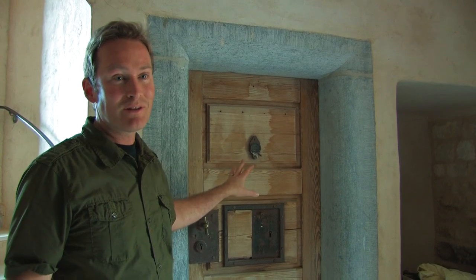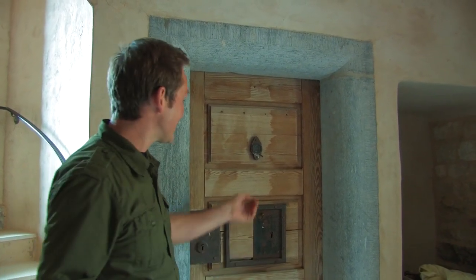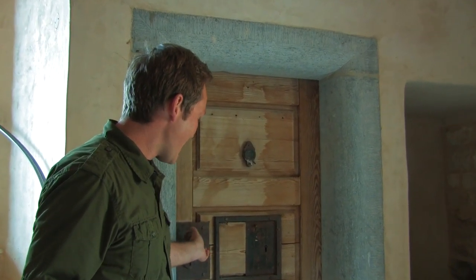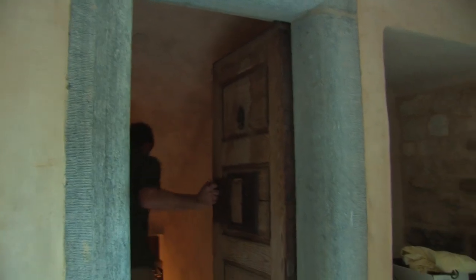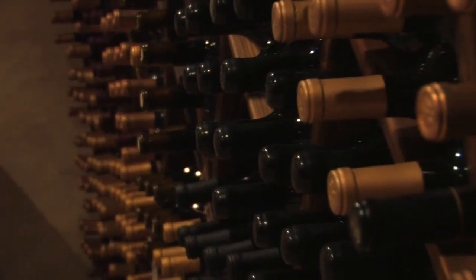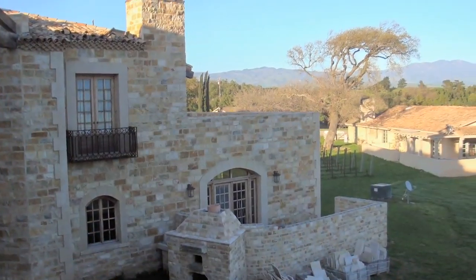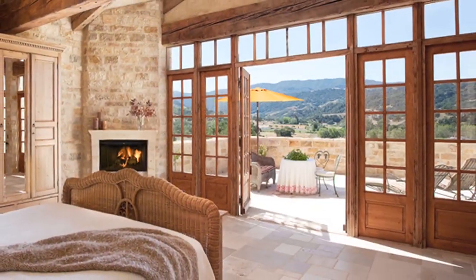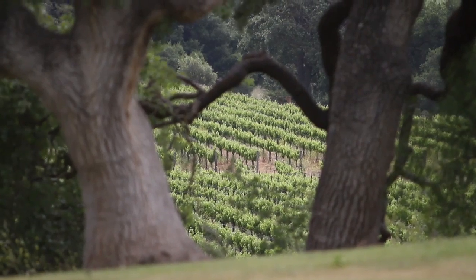It was built by Napoleon's army to capture prisoners from the wars. It's got its original looking glass here and the pass-through for the food. And the whole piece, it's one huge piece that we brought over in a container. The door leads down into the spacious cellar that has a wine library containing bottles of every Sunstone vintage created since 1994. There are 5 bedroom suites, each with a view of the mountains or vineyards. The open floor plan makes the incredible views easy to see from many points in the house, including the two-person tub.